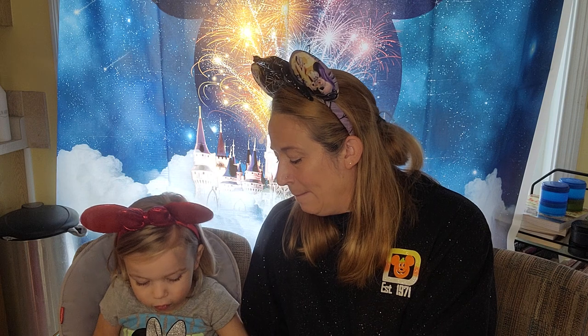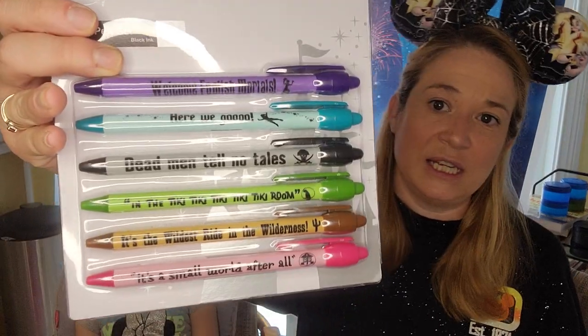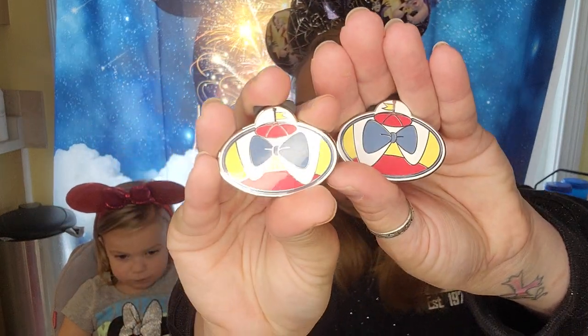Okay, let me see. So we have the Disney Parks attraction slogan pin set for $17.99, which was a Parks item. Everything in this box actually was a Parks item, which is the other thing that Mickey Loot does that I love. A lot of the things you're going to see are from the parks. The Disney Parks Alice in Wonderland What's My Name blind box pin set of two was $15.99. And like I said, we got Tweedledee and Tweedledum on those.